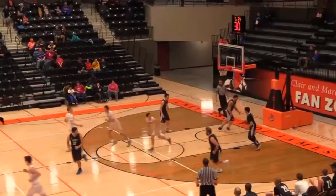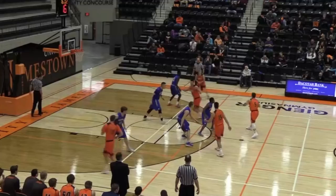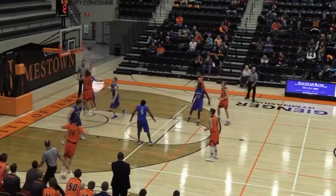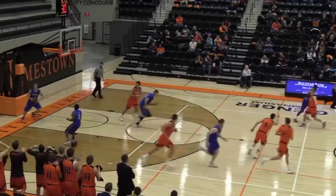For Purinton, right side for Weiser lobs in for Sampson. Layton backing in, goes to the left. Hook shot good. Good move.